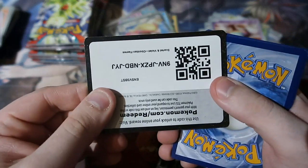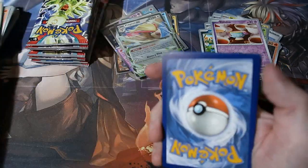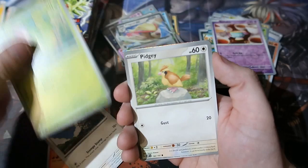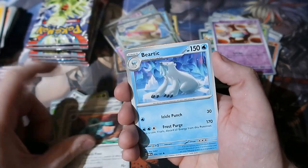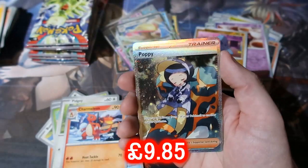Here's your code, upside down, and it's gone. Card is Lightning Energy. We got Vulpix, Bulbasaur, Snivy, Pidgey, Bronzong, Beartic, Charmeleon. We got Nosepass. Oh, baby!